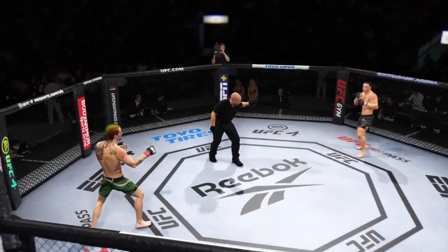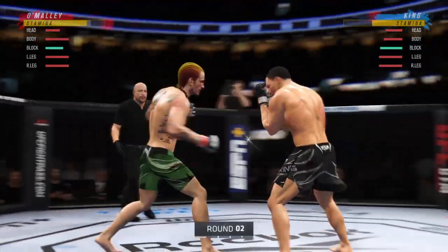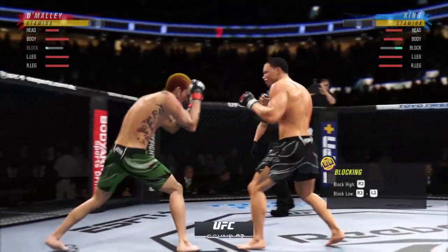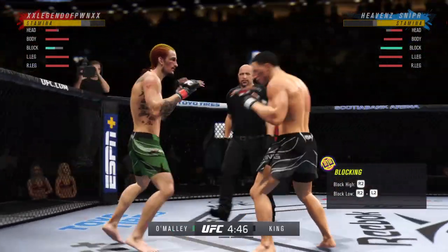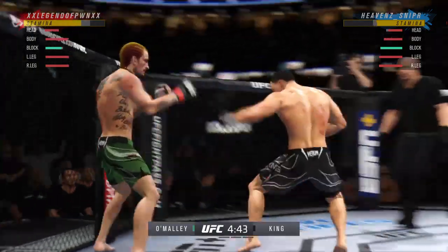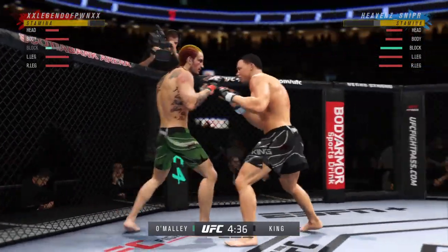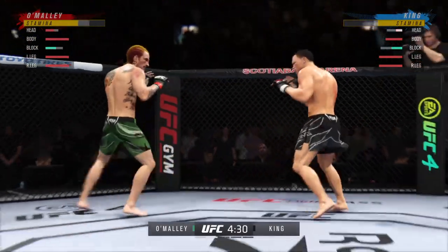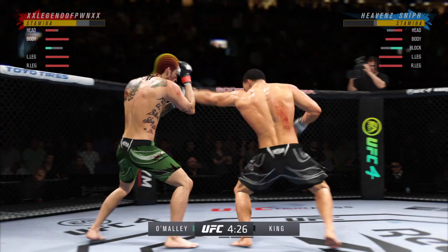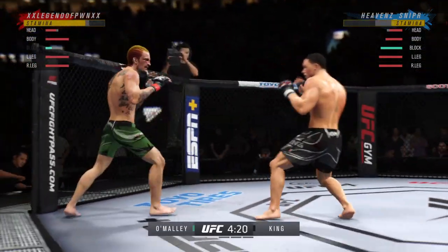Okay, round two, you ready? You ready? Round two underway. Big power punch lands. Now he gets back to range. All right, good job by him there to raise the guard and protect his head. He's doing a good job of keeping the guard high, blocking his head, and making sure he's not taking those damaging strikes up top.